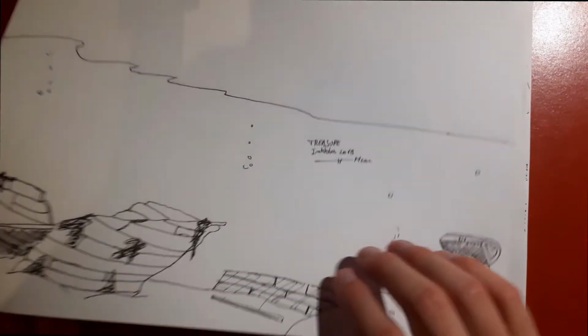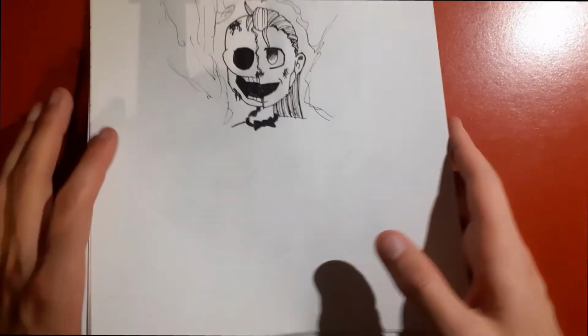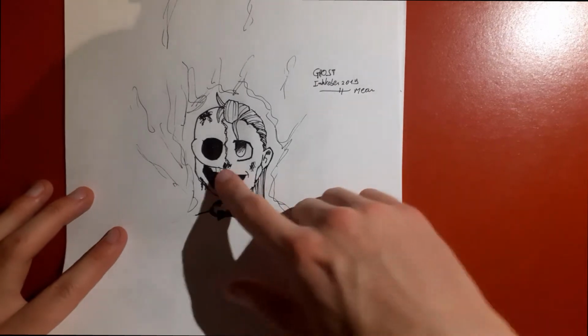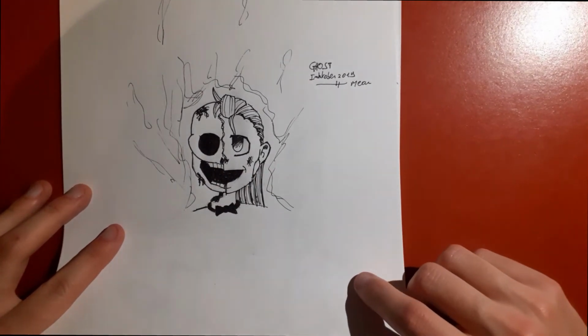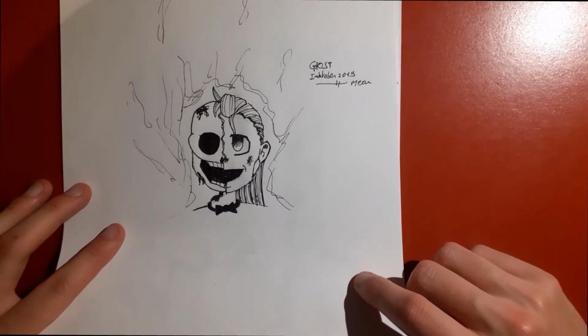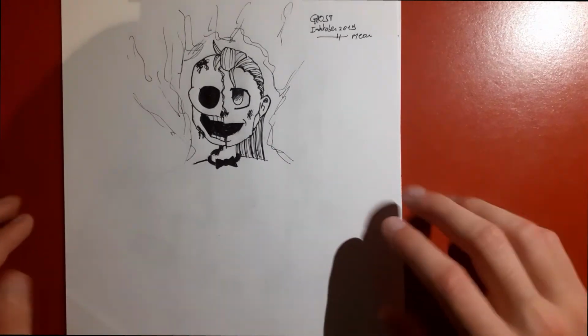Next one. Oh, I forgot about this one. This one is ghost, so I drew a ghost butler with half of a skull and half of a normal face, and I think it looks quite cool. It's quite small though, but again I didn't really have much time to draw this.